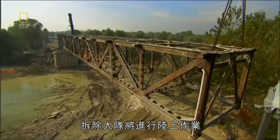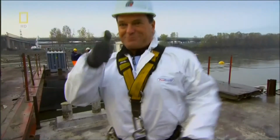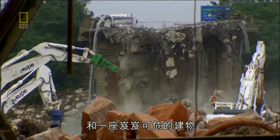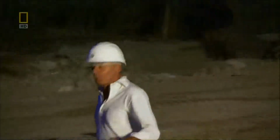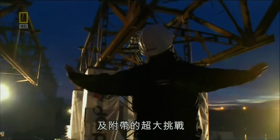The demo team will work from land and water as they battle a rising river and a dangerously unstable structure. It's a race against time and nature on a mega job with some mega challenges.